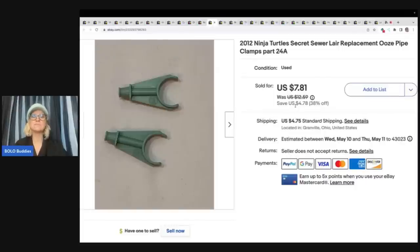And a lot of times I would get bundles, like they would need three things. So they would buy three or four things from me at one time. Do I recommend parting out this set? Yes, you can make more money. Is it a lot of work? Yes.